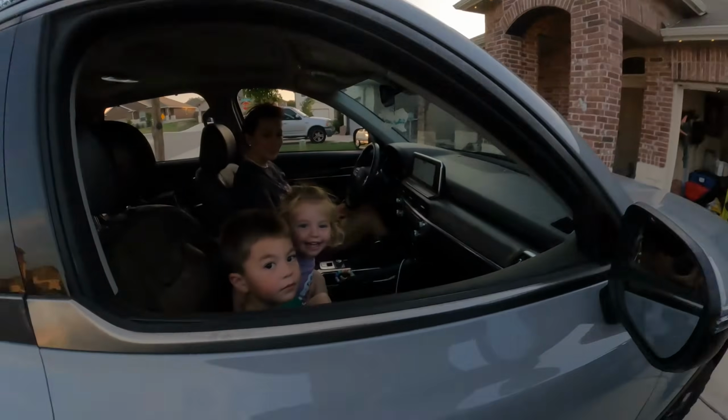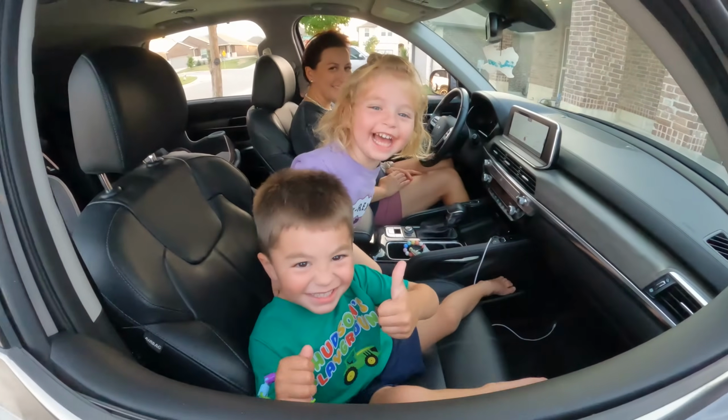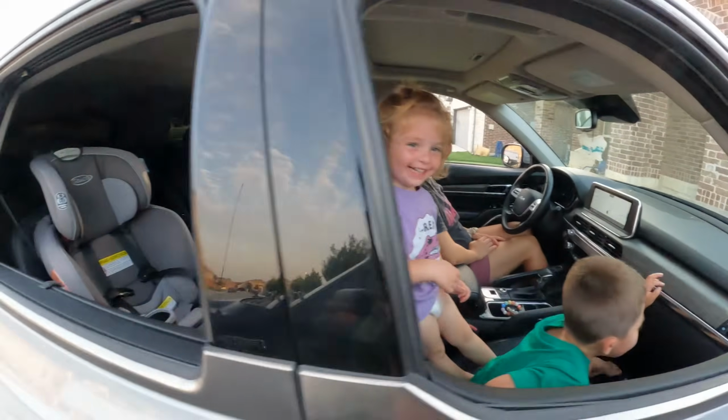As far as the products that we put out in the lawn today, what's up, guys? They're checking out the new vehicle. My wife got a new vehicle this past week, and it's the kids' first time seeing it. They just got back from the grandparents' house.